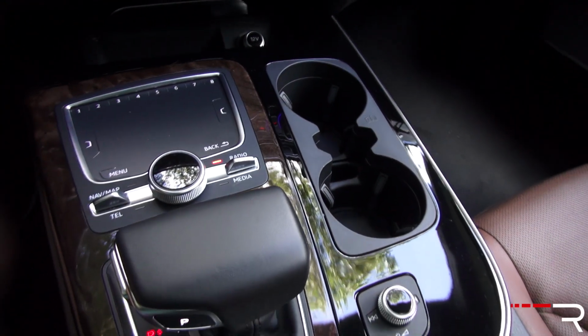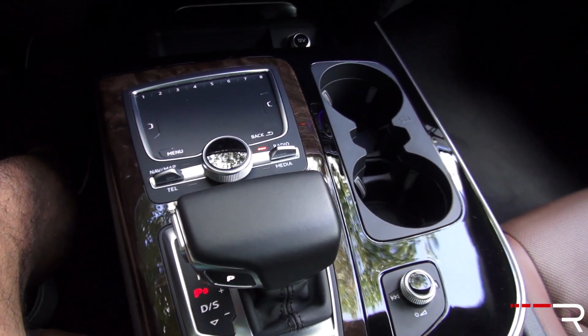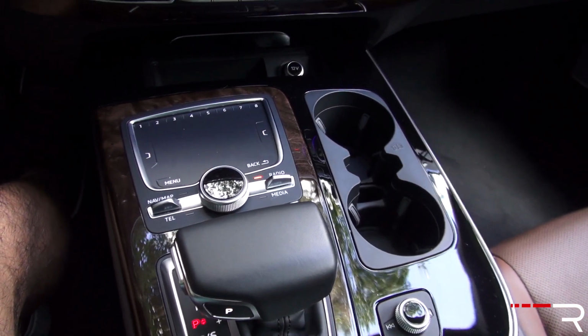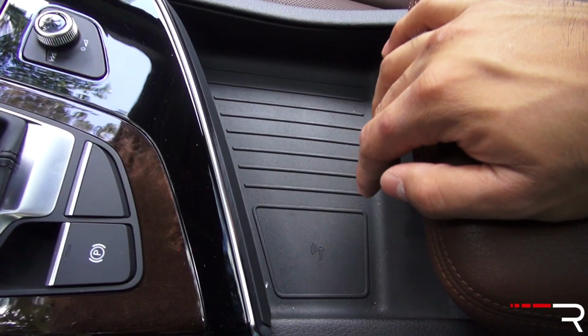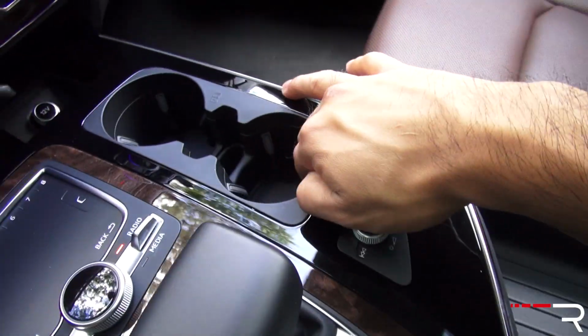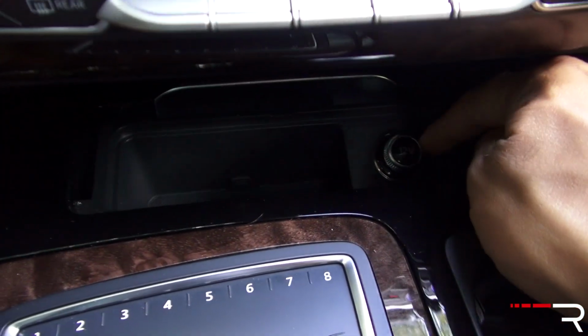So again, Audi's made this relatively easy to use. It just takes a little bit of a learning curve as you try to get used to how everything in the system works. Down here, there's nice little storage. There's some cup holders there. There's also more storage there with a 12-volt.